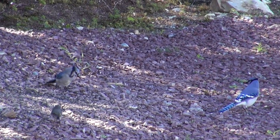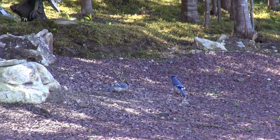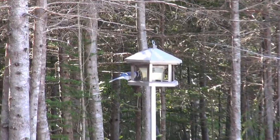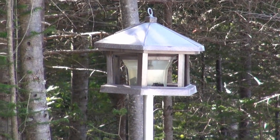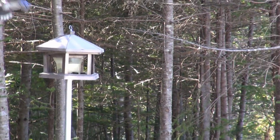We're down here in the back of the property again, looking at the little birds, the squirrels and everything, eating the seed. Somebody asked today what kind of seed do we feed them. Well, we feed them sunflower seeds. Man, do they ever love them.